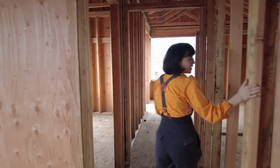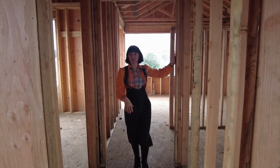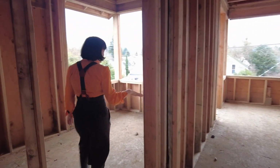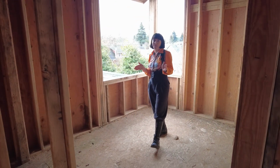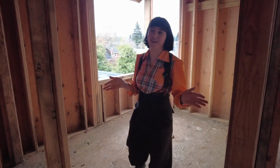So coming through to here, this is all wall, if you can't tell. And in here is our bathroom, and this is the guest room. This guest room is also the karaoke room, media room, and Lily's workout room. Erin doesn't care about having a workout room. Only I care about having a workout room.